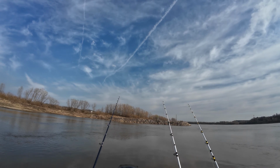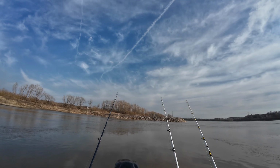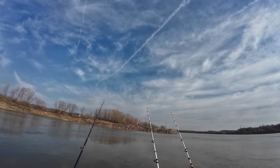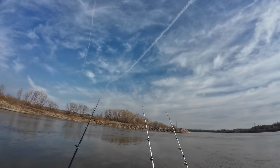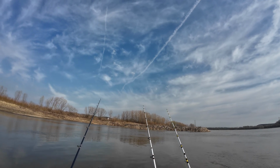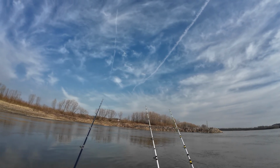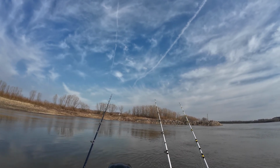I seen him on sonar somewhere about 50 foot where I'm facing right there. I had circled there 3 or 4 times trying to figure out which way the current was going so that I wouldn't have to deal with a boat going in circles, but evidently I didn't figure it out good enough.